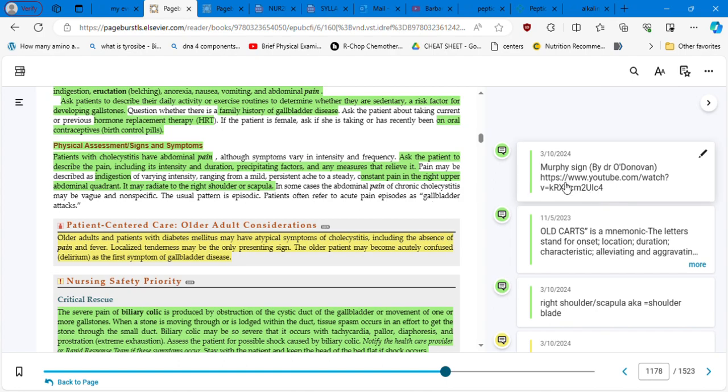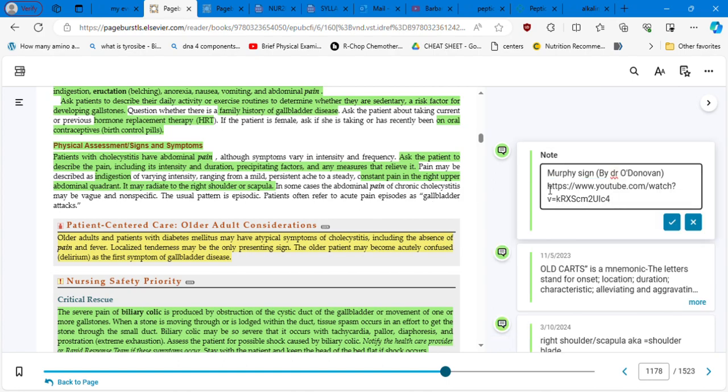Let's watch this video to see how the Murphy sign is usually done. Okay, so you have an idea of how this is done.